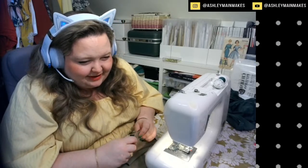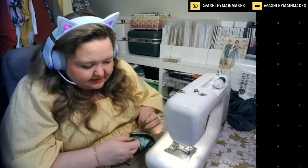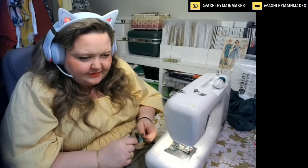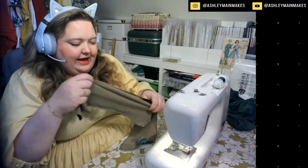Both stretch and velvet. How brave. Yes. Decided to torture myself. It was just so cool, I couldn't help it. And very appropriate for this trip that I'm going on, so it had to happen.